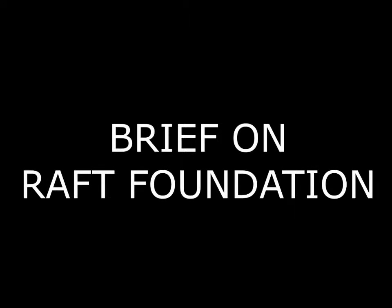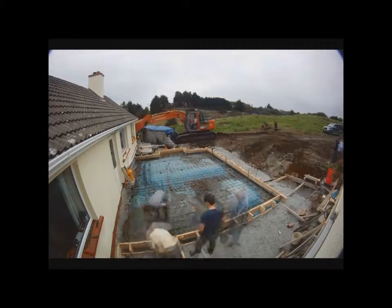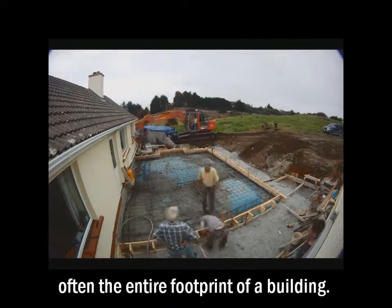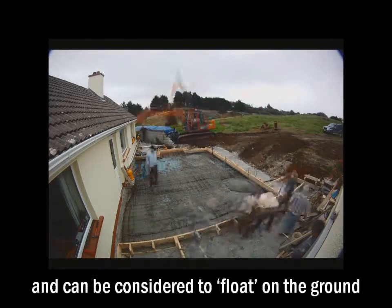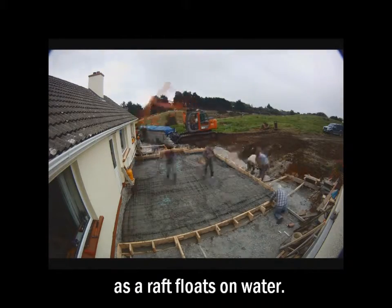Simple brief about Raft Foundation. Typically, Raft Foundations are formed by reinforced concrete slab to cover a wide area, often the entire footing of a building. They spread the load imposed by a number of columns or walls over a large area, and can be considered to float on ground as a raft floats on water.